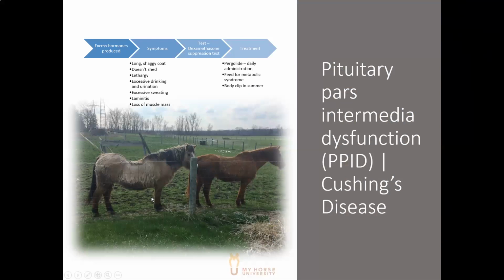Cushing's disease is medically also termed pituitary pars intermedia dysfunction. And basically, it's where the pituitary is getting dysfunctional, and you're seeing a lot more stress hormones being produced by the horse.